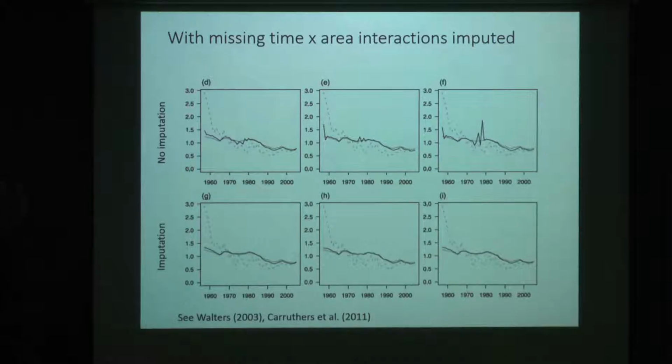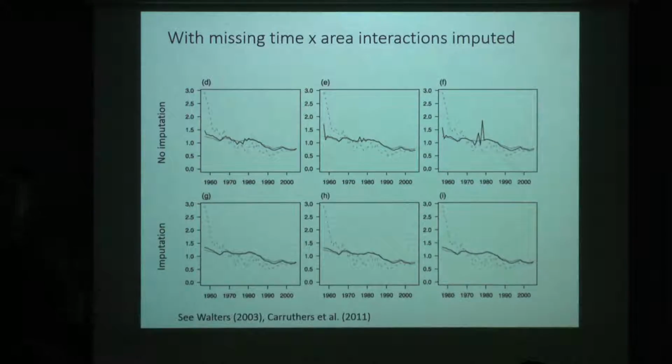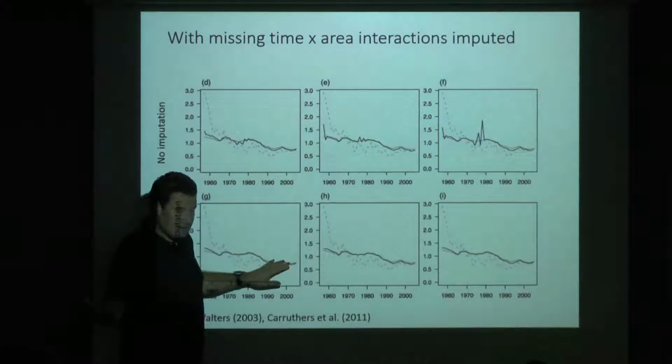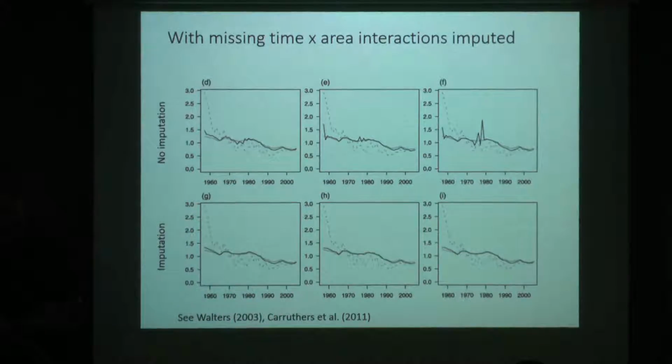So then we can move forward and move on to this spatial filling and say, well, let's just impute those missing values. We had these time area interactions. They were filled with nothing. Let's fill them with something. We can krige the surface. We fill them with what we first saw. And of course, once we actually do the data imputation, we're able to recover, regardless of the method that we're using, the relative abundance trends. Okay?